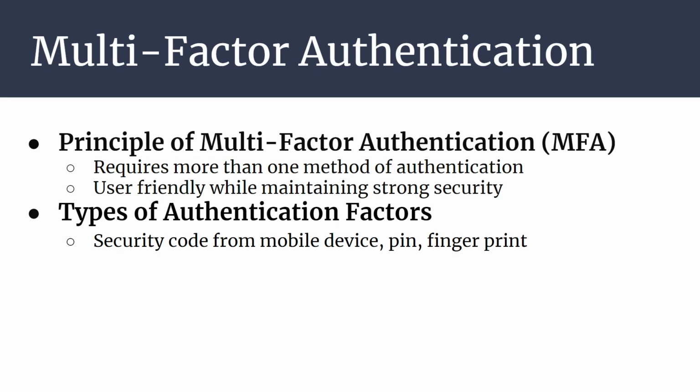Types of authentication factors include something you know, like a password or PIN, something you have, such as a mobile device or security token, and something you are, biometric verification like fingerprints or facial recognition.